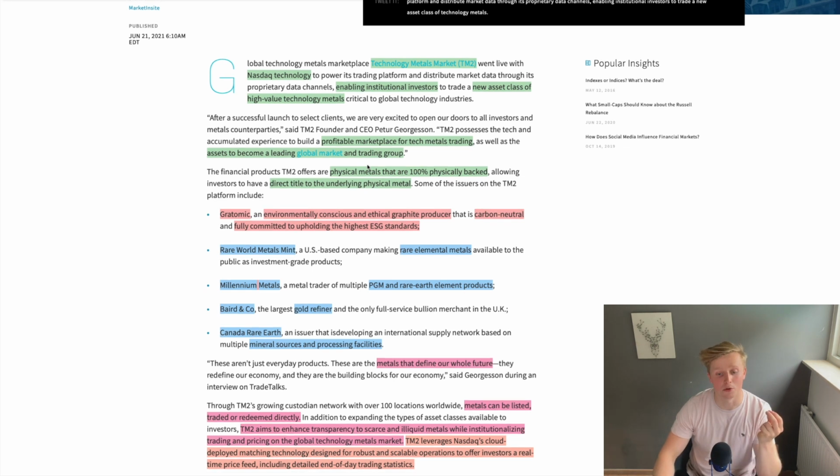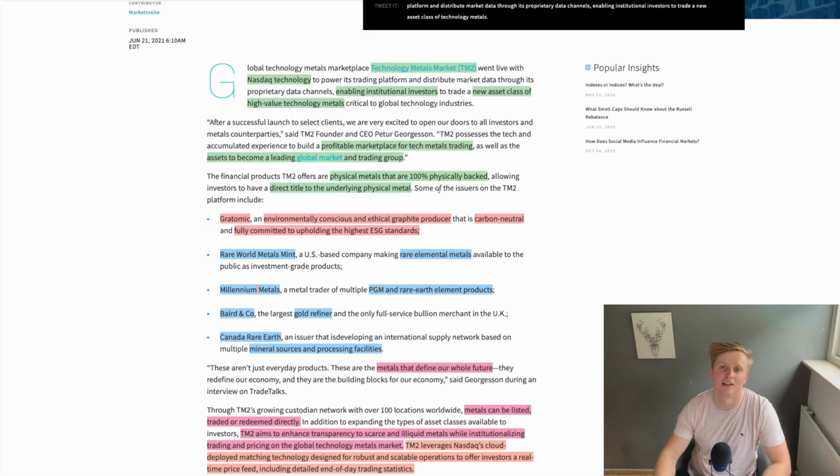And this is a really important part, physical metals that are 100% physically backed. So the stocks you're trading on this platform will actually be backed by physical metal. No derivatives if you don't want to. And because investors have a direct title to the underlying physical metal, you have a claim to the physical metal and you can receive it if you want to. Or you can just trade on this platform.